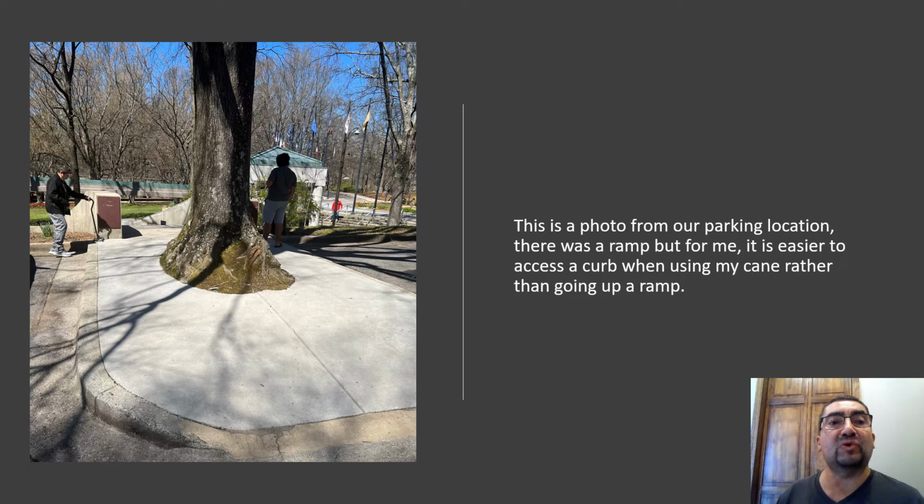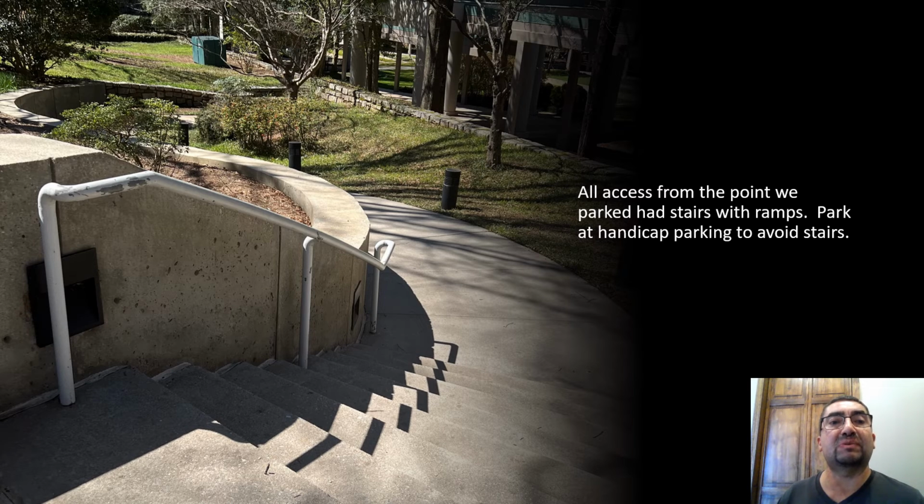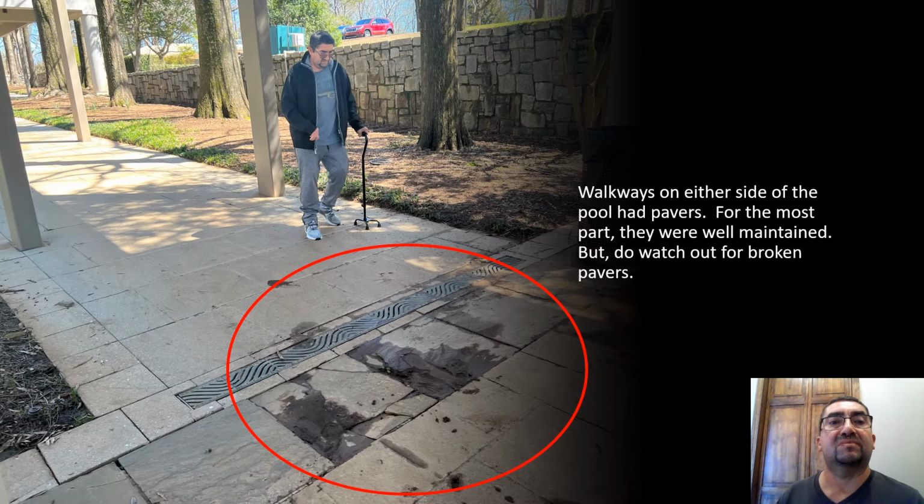This is a photo from our original parking location. There was a ramp, but for me, it is easier to access a curb when using my cane rather than going up a ramp. All access from the point we parked had stairs with ramps. Park at handicap parking to avoid stairs.